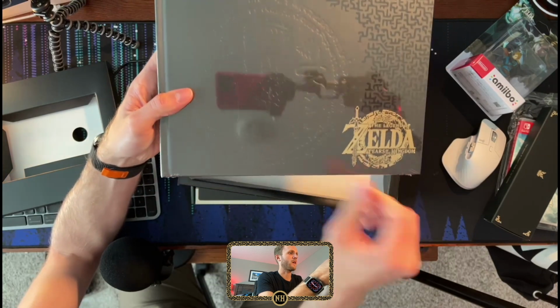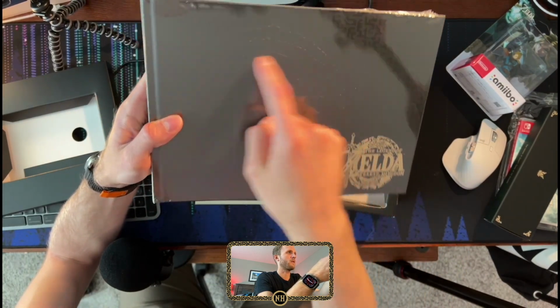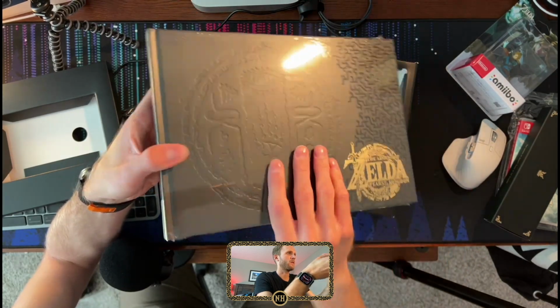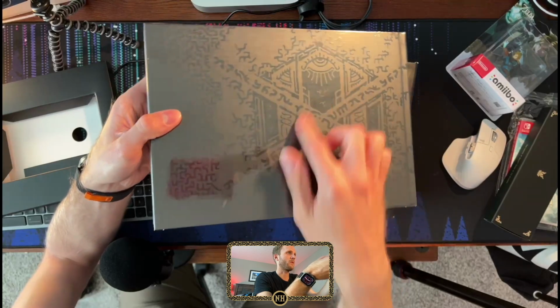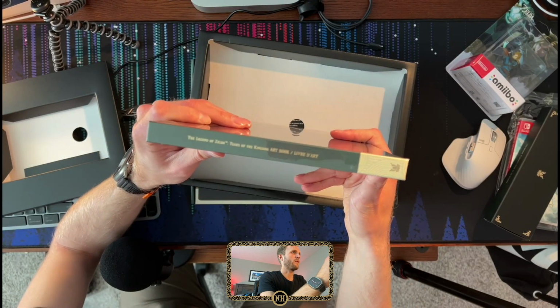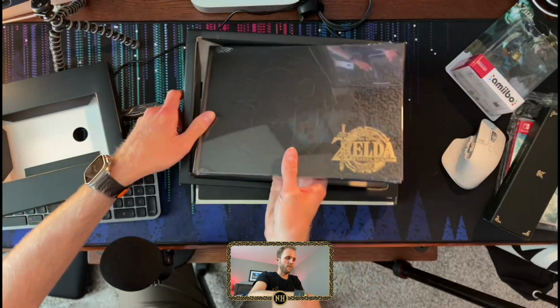So it's kind of embossed as a logo, and then it has the logo. I don't know if you can. There we go. That's better. And then it's a cool design. It's kind of similar on the back, and then on the side it says Legend of Zelda, Tears of the Kingdom art book, which is pretty cool.